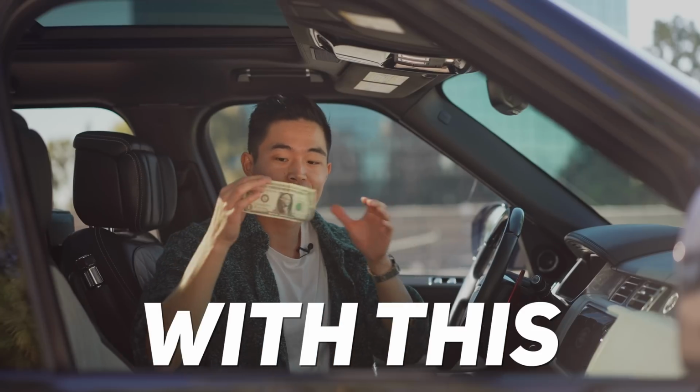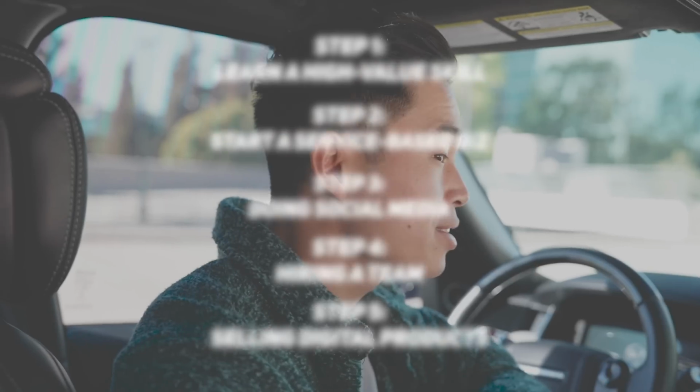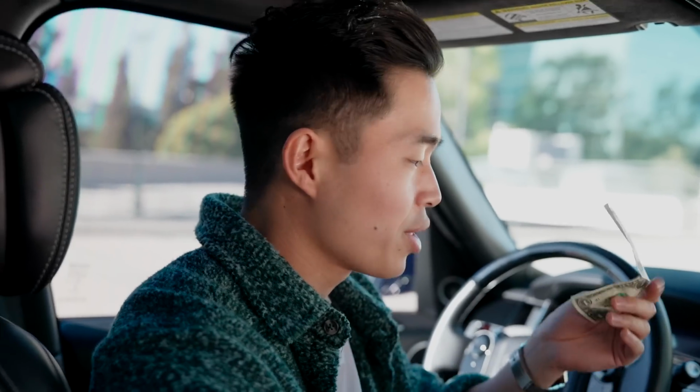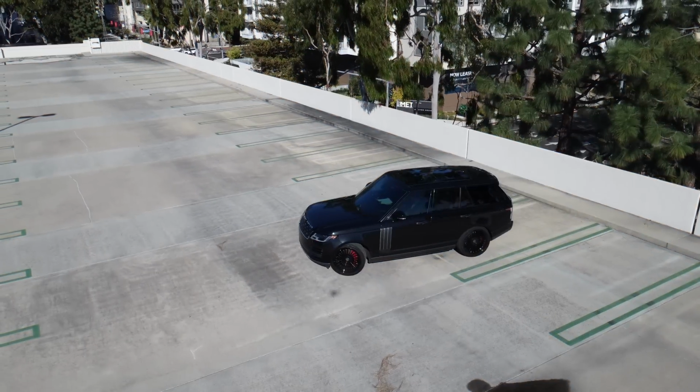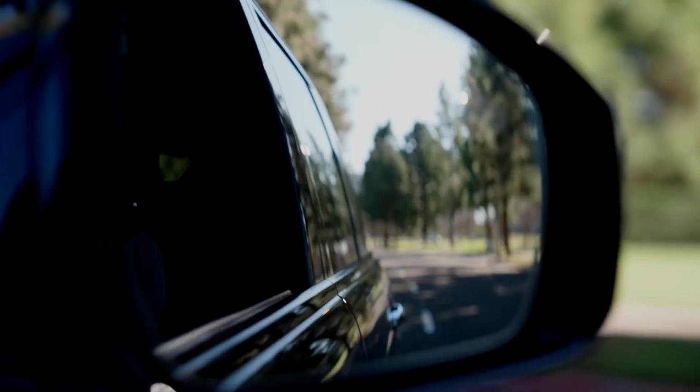So I'm sitting here in my car with this $1 bill, and in this video, I'll show you how to get rich in 5 easy steps that literally anyone can do with, well, essentially nothing. So obviously $1 is not that much money, but the good news is that we don't actually need that $1 to get rich. In fact, we can use $0.